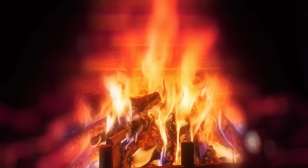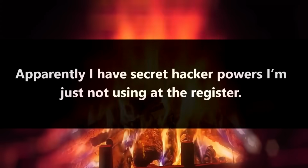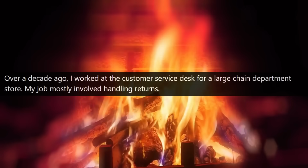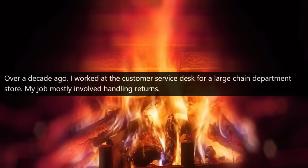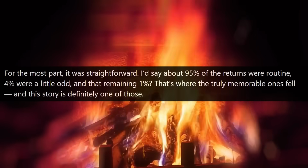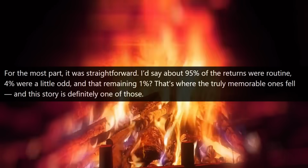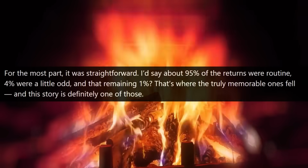Here we go. Apparently, I have secret hacker powers I'm just not using at the register. Over a decade ago, I worked at the customer service desk for a large chain department store. My job mostly involved handling returns. For the most part, it was straightforward. I'd say about 95% of the returns were routine, 4% were a little odd, and the remaining 1%, that's where the truly memorable ones fell, and this story's definitely one of those.